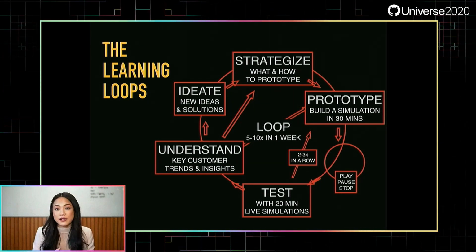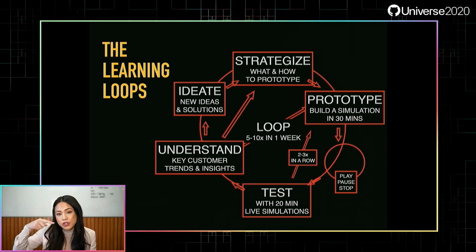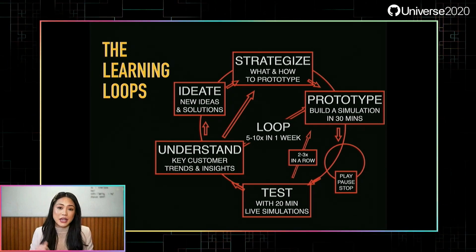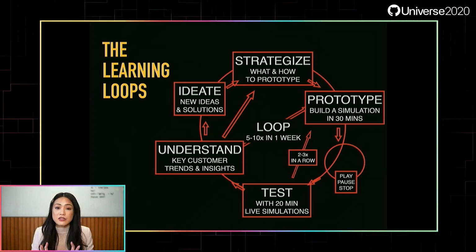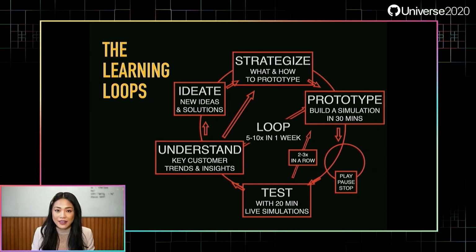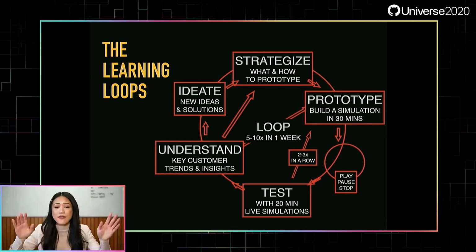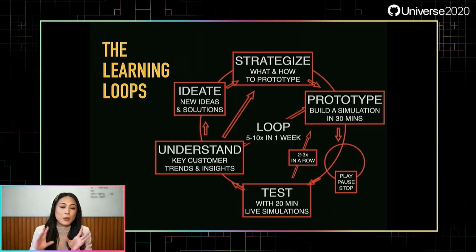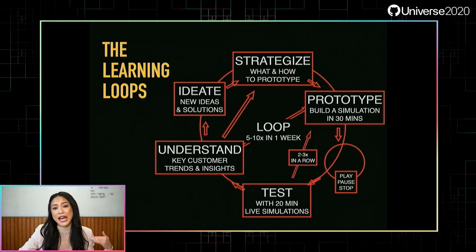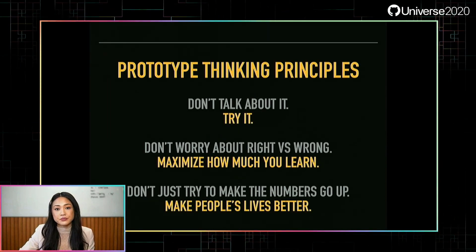We use a formula for simulation-based testing that allows us to go through multiple microcycles in a test. It's called play, pause, stop. It allows us to pause the test at any time and quickly make iterations on the fly, like we're a NASCAR pit crew and the car is still running, and then we make those changes and the car flies off. It allows us to make multiple iterations during a test, so that by the time we finish the test, we're already at the next evolution of the product or service.